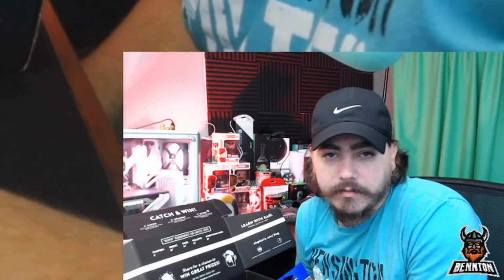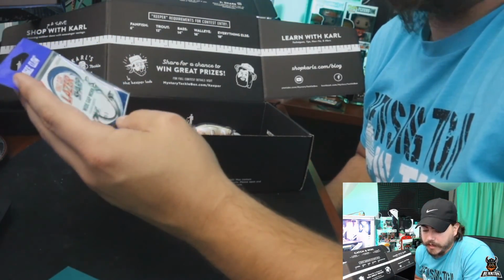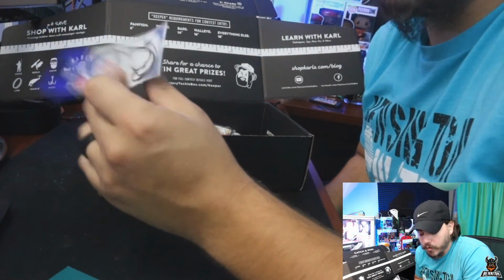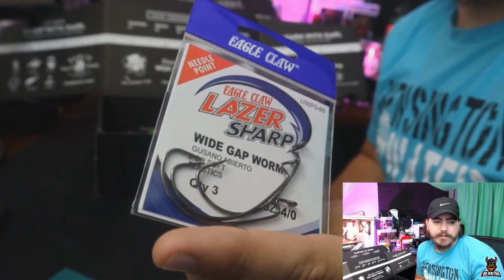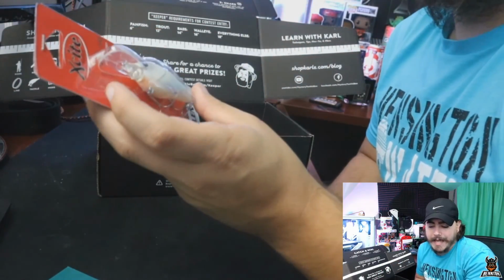Same as last month. I mean, just hooks. I can't really explain anything. These ones are actually the Eagle Claw Laser Sharps, wide gap worm hooks, 4/0. So these are good for really anything. I mean, they're hooks. They're self-explanatory. Really shouldn't have to talk too more about those. Moving on from here, we got ourselves an Excite Bait.